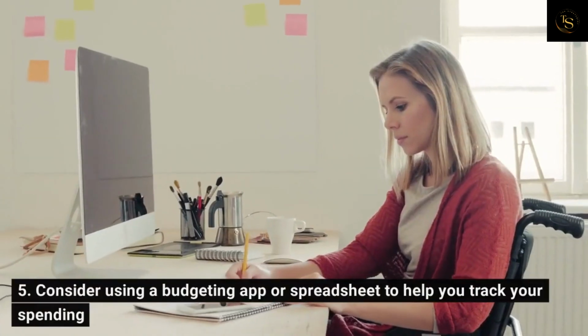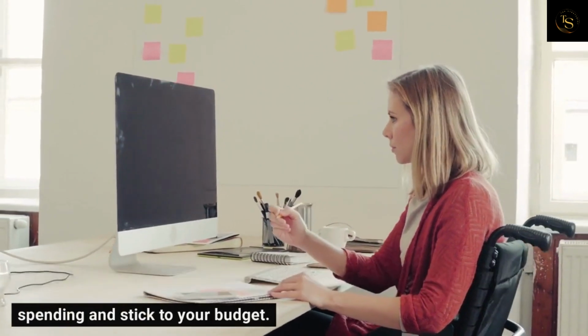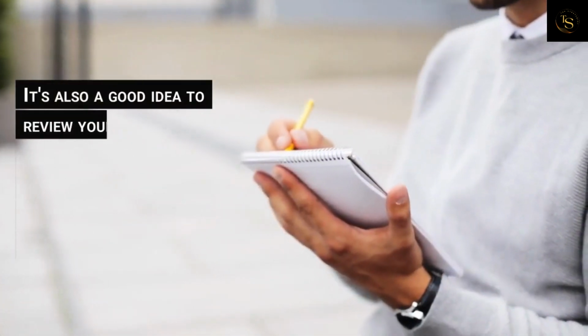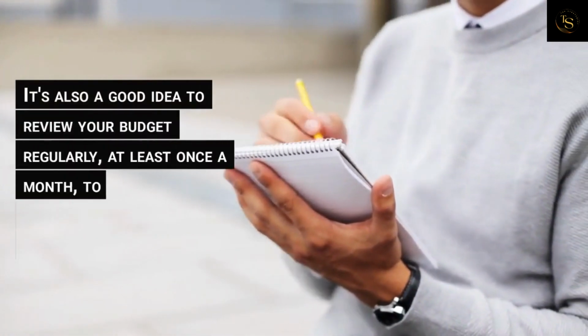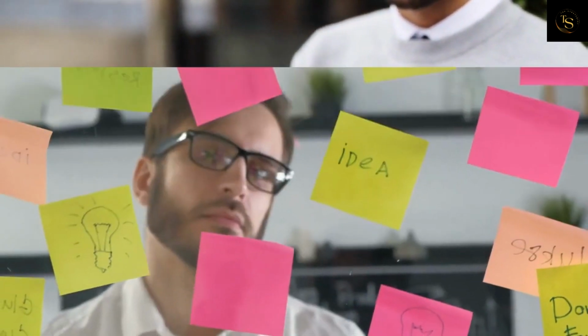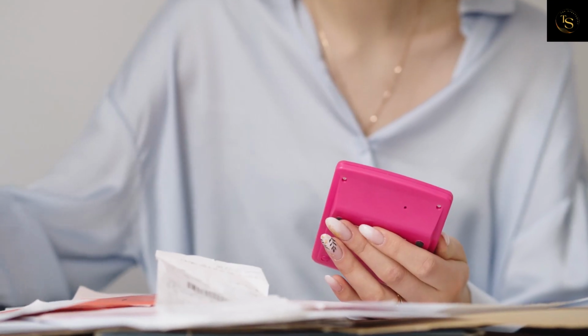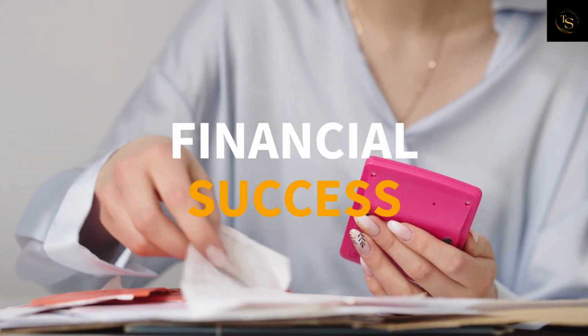5. Consider using a budgeting app or spreadsheet to help you track your spending and stick to your budget. It's also a good idea to review your budget regularly, at least once a month, to see if you're on track and make any necessary adjustments. Keeping a close eye on your spending and making sure you have enough to cover your expenses enables you to achieve financial success as a single parent.